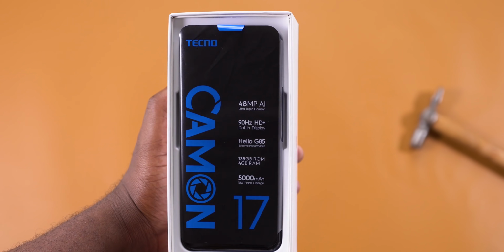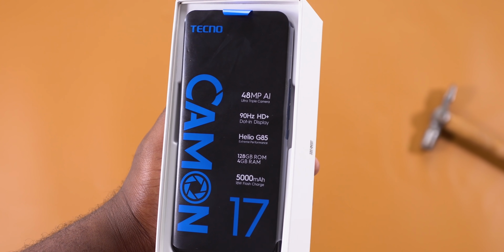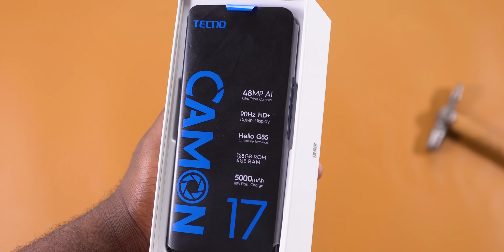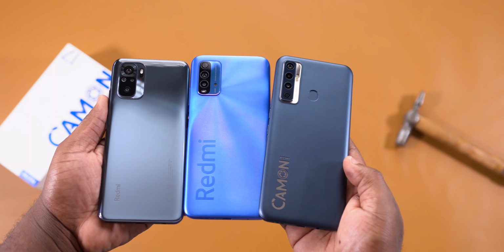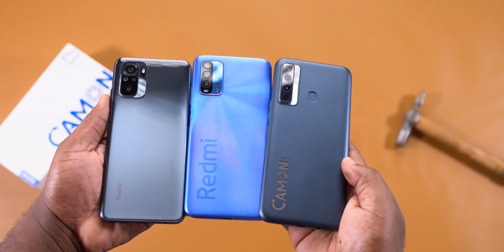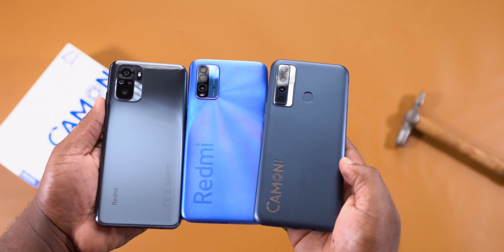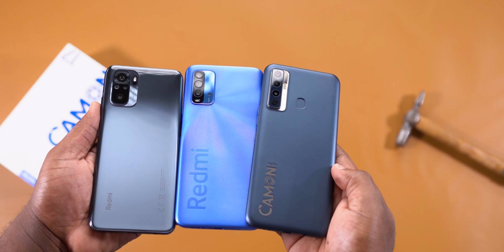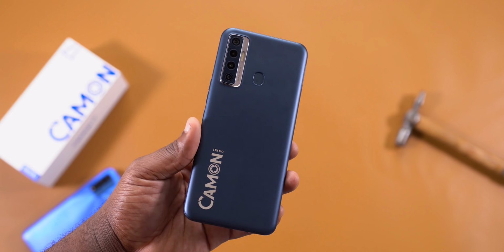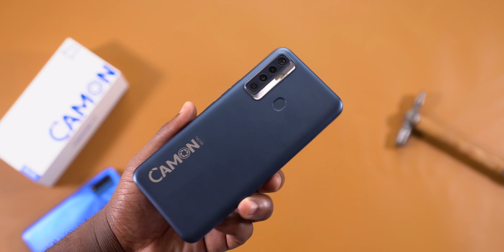From the plastic wrap around this smartphone, you can see that it comes with a 48 megapixel main camera, a display with a 90Hz refresh rate, the MediaTek Helio G85 processor, and at 74,000 Naira or $151 for the 4GB RAM, 128GB internal storage version, it's going up against devices like the Redmi 9C and the Redmi Note 10. It certainly looks better than those devices, so that's a good start for the TECNO Camon 17.